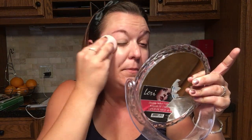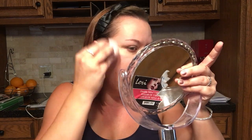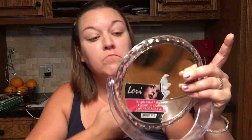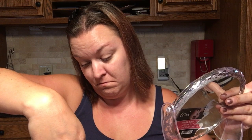Not bad. It is probably one shade too light for me for sure, but that's okay. We're just gonna do this. We're gonna make sure it's all blended in. That's actually not bad. It's the 24-hour hydrating foundation. So I didn't use very much of it.